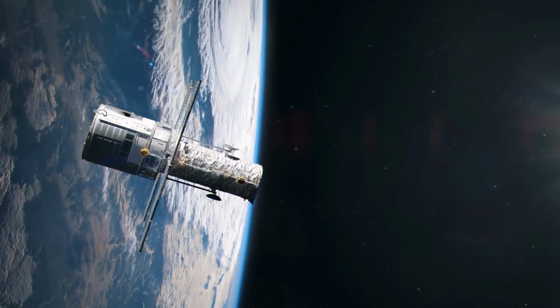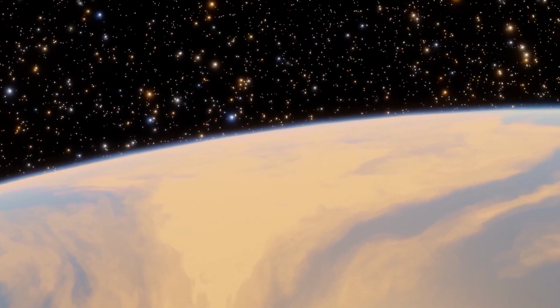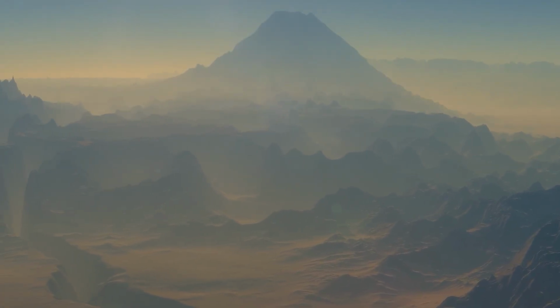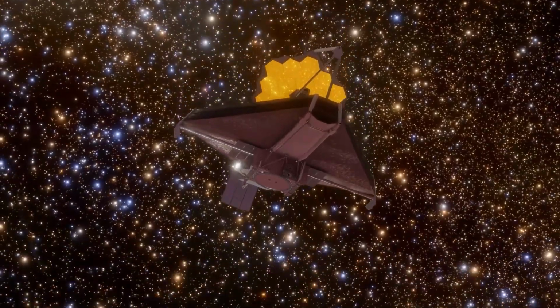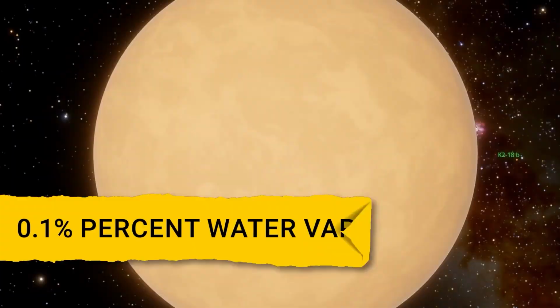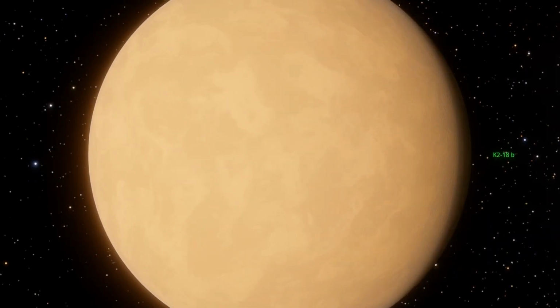The Hubble Space Telescope did some snooping and found out that K2-18b is rocking an atmosphere filled with hydrogen. They think there might be some water vapor hanging out there too, but it's a bit of a mystery. Apparently, the James Webb Space Telescope got a peek and saw less than 0.1% water vapor, possibly because the planet has a dry stratosphere vibe going on.